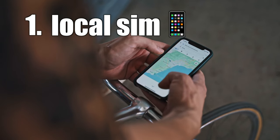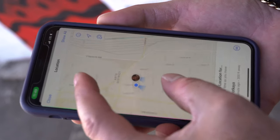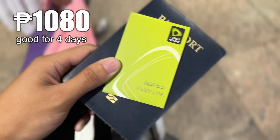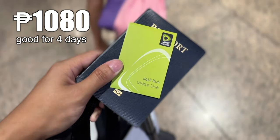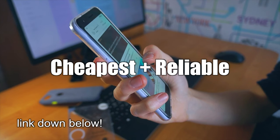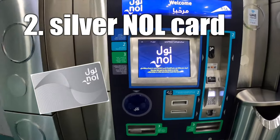Before your trip to Dubai, I would highly suggest pre-booking a SIM card so you have internet to navigate your way around Dubai. Our SIM card only cost us 1,080 pesos, good for 4 days, and it includes 4 gigabytes worth of data. We'll leave a link down below for one of the cheapest and most reliable local SIMs in the city. Number two, we picked up a silver NOL card.